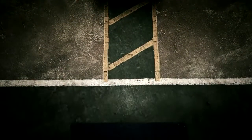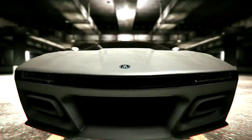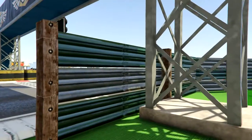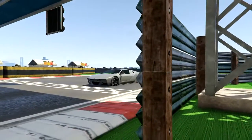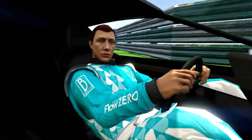And this is it. This is the Uberma SR1, similar to the SR71 Blackbird aircraft, but without the 7. And that means it's fast. Very fast. So, I went to a racetrack to see just how fast this car is and if it was worthy of being in the supercar class.